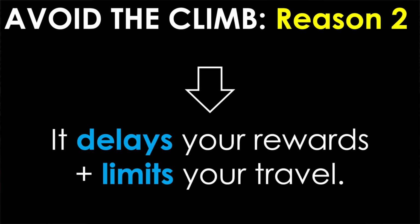Reason number 2, it delays your rewards and limits your travel. Think about it. The rewards, especially in the travel space, which most people aspire to because who doesn't want to go to Europe for a few $100 rather than spending thousands, those rewards don't really get that interesting until levels like 3 and 4 in the overall credit tier.